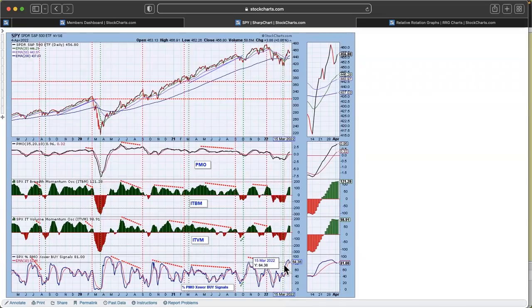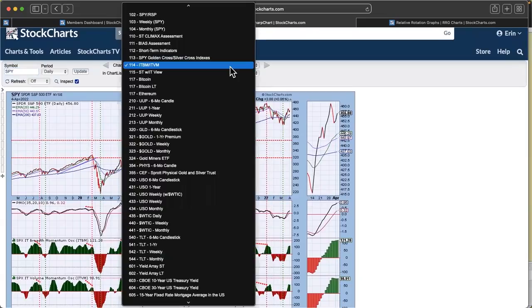And if you look down here, the percent crossover buy signals, over 70%, so that is positive. But as you can see, they have topped, and we now have the percent crossover buy signals falling below the signal line. And if you look back in time, typically when we see those crossovers to the downside, you're looking at market tops coming in. So that is one concern we do have. These indicators also would be considered overbought. And so that also leaves us vulnerable to some downside right now in the intermediate term.